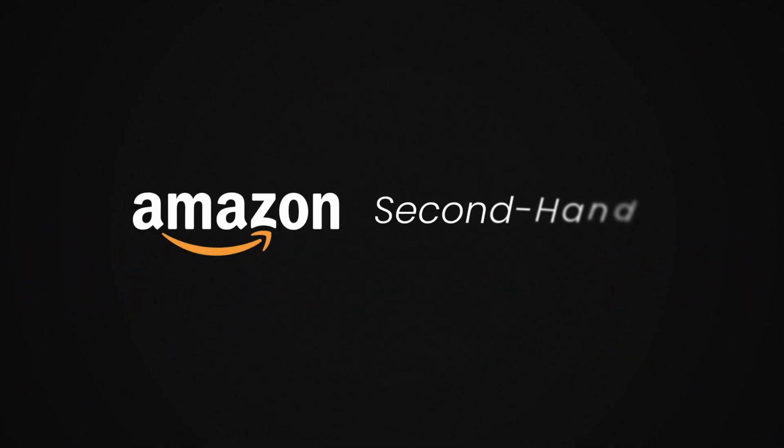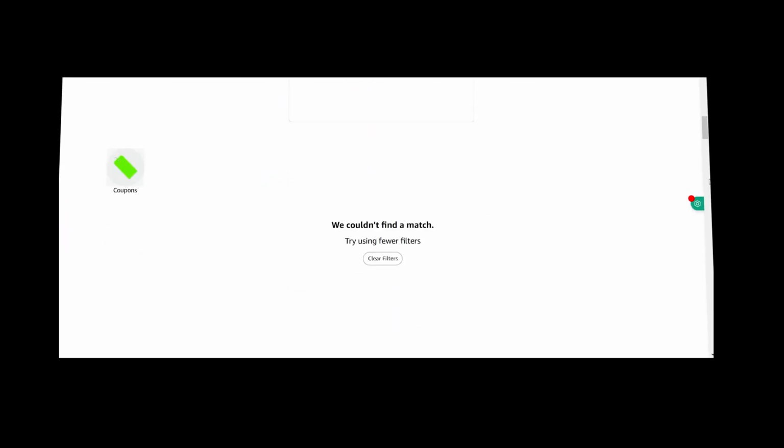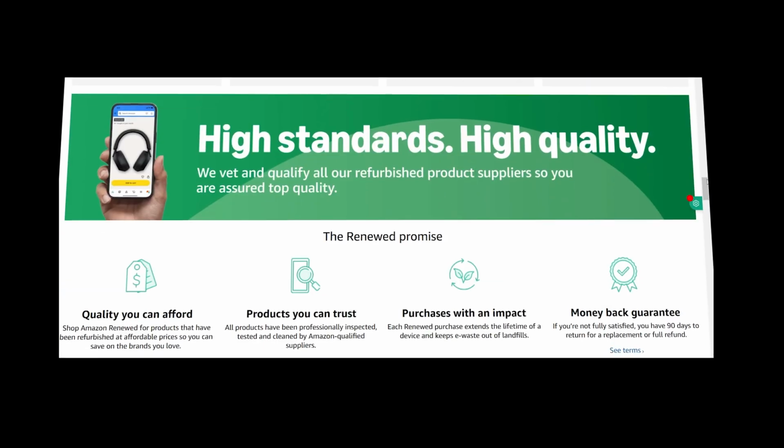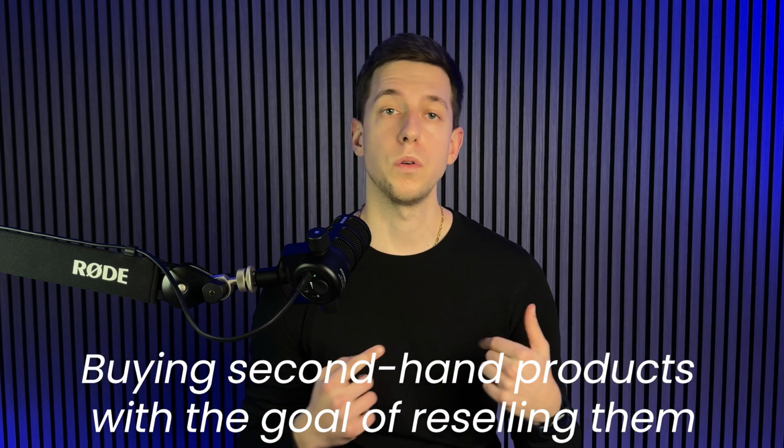Amazon second-hand. You may have noticed while browsing on Amazon that some products come with a used or second-hand label. These items are sold by individuals or businesses and might be slightly used, missing packaging or accessories, but they still function perfectly. There are two main ways to approach this business: selling items you already own or buying second-hand products with the goal of reselling them.